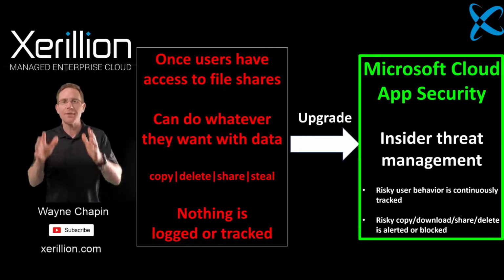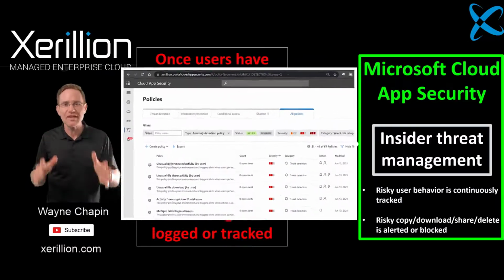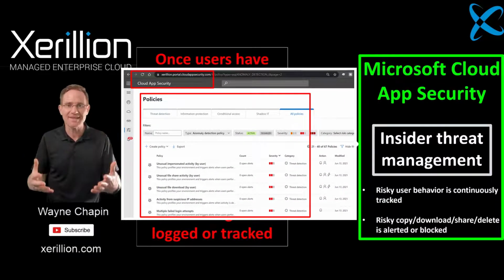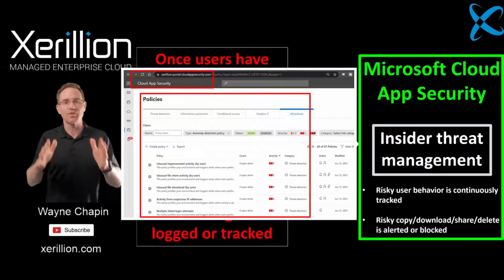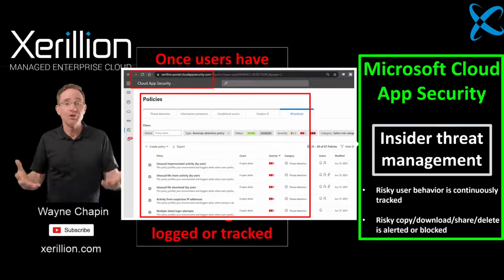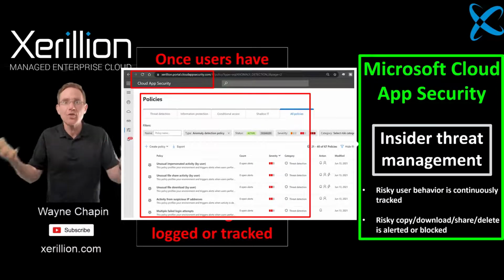And that's what a Microsoft 365 service called Microsoft Cloud App Security fixes. Microsoft Cloud App Security provides insider threat management. It uses machine learning, behavioral monitoring, threat detection, and creates a baseline for typical user behavior with files in your company and logs and tracks everything done with your files. If someone is doing a huge unusual download or a huge external share or a huge deletion, wouldn't you like to know? Of course you would.